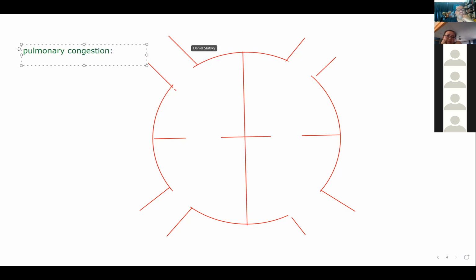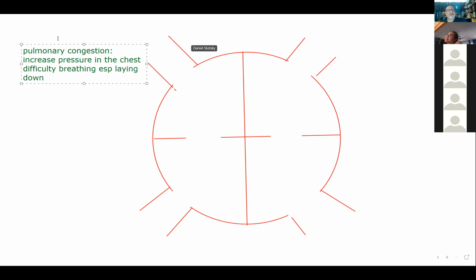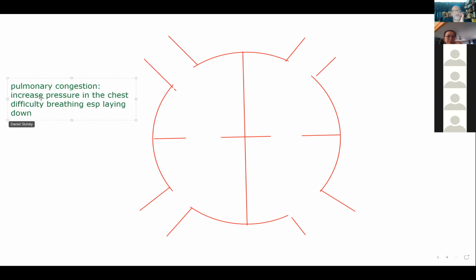What do you think the symptoms of pulmonary congestion are? Pressure in the chest. Okay, excellent. You get an increased pressure in the chest. Difficulty breathing, especially when laying down. Absolutely, exactly. And problems with which side of the heart would cause this pulmonary congestion? Right side? I kind of heard a mix of answers there.